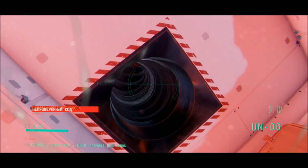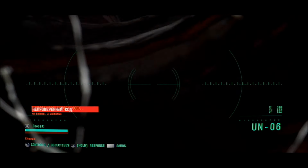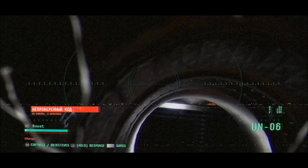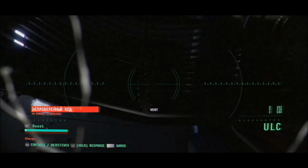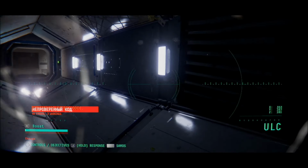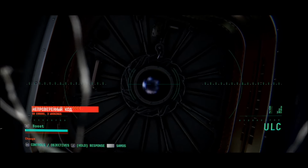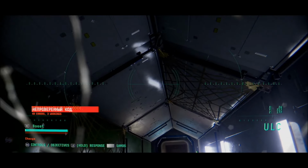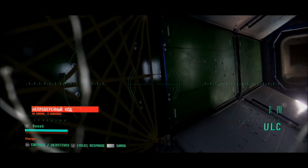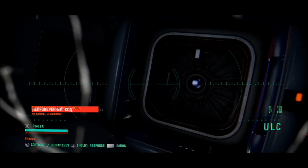Move it. Get out of the way. Stupid vent cover. Okay. Down we go. Oh god. I can't see where I'm going. Aha. Boom. Alright. Just get a look around. Hatch controls, okay.